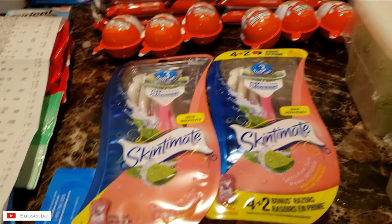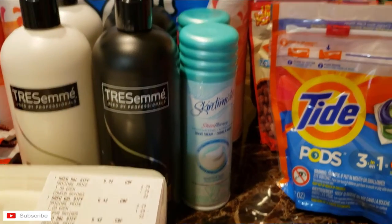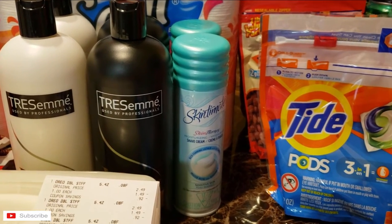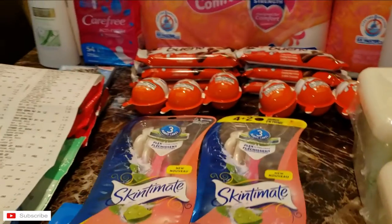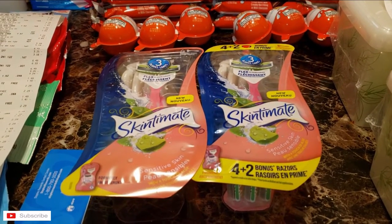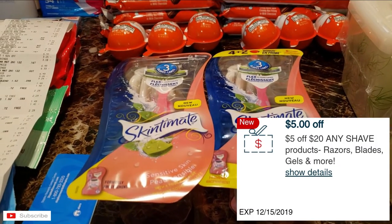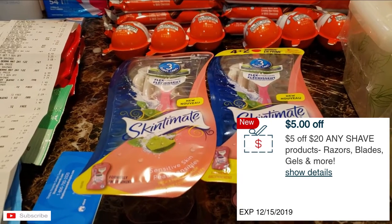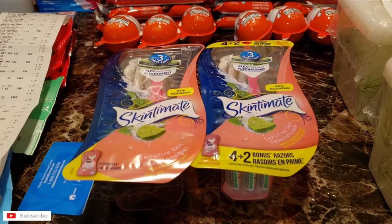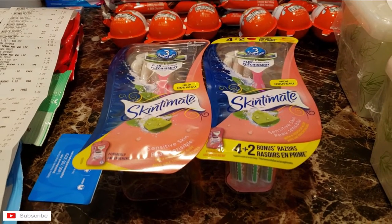I combined these two with the Skintimate shave gel. These are $3.59. I got two. So when you buy two of the shave gel or cream, and two of the razor at $8.99, and the buy one get one half off is going to make it $20.67. I used a 5 off 20 shave needs CRT. I used two of the $4 off one Skitch disposable razor, the printables, because I don't have the insert ones, and I only had two.